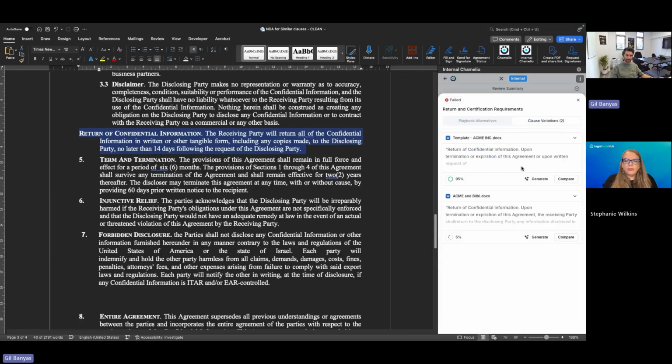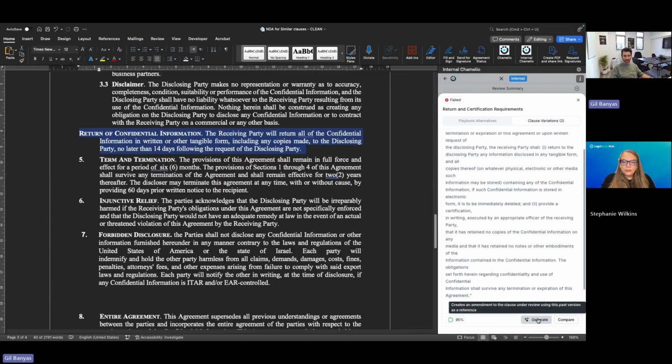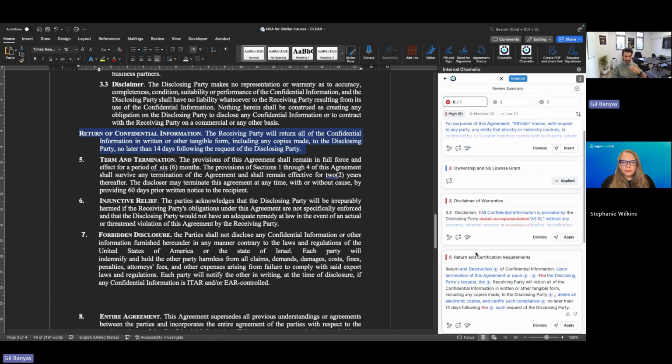You can go into the clause variations, and that taps into your repository and shows you the actual clauses, the actual variations that you have across your contract base for, in this case, return and certification requirements in NDAs. So you see the different variations you have for this specific provision in your historical documents. You can also use that to generate an amendment in the spirit of your reference clause. So we allow you both to utilize the AI-generated playbooks or to, in practice, access your historical clauses that you accepted in the past, view them, search through them, and leverage them for when amending the contract. Okay, a few other complementary features that we have here.